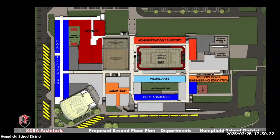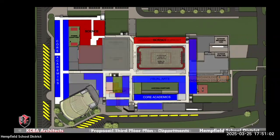That's the lower level. As you start to move upstairs, you get more of what we'll call the blue there, which is our core academic spaces. Your typical math, science, or math and social studies and history classrooms, as well as administrative support. So again, this mid-level is the front door of the school. So everyone coming in is essentially at the second floor. You can go down to the first or up to the third, but the administrative suite is right at the front door.